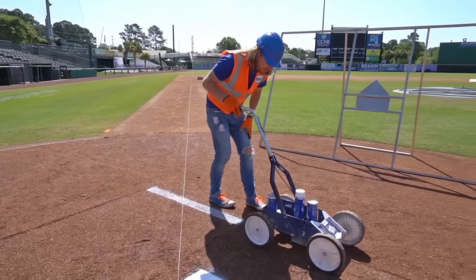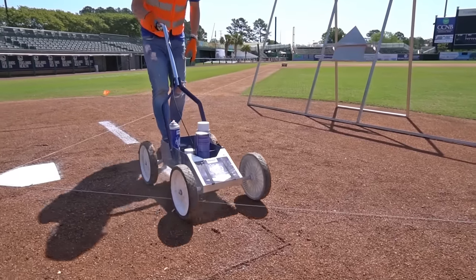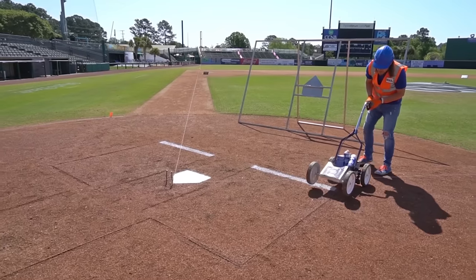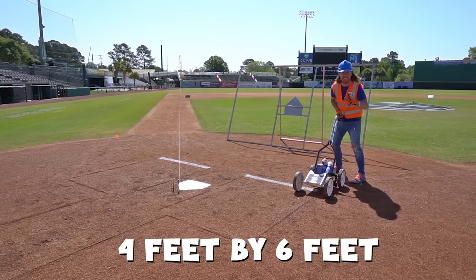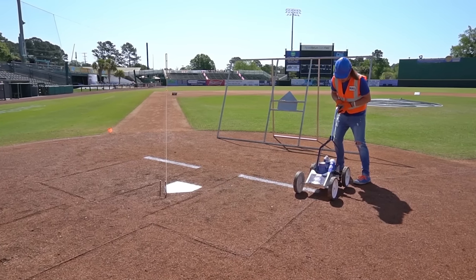All right, let's do the other one right here. Here we go. That's perfect. Let's line it up with this side here. Do you know that a batter's box is 4 feet by 6 feet? Isn't that awesome? All right, here we go. There we go, just like that.